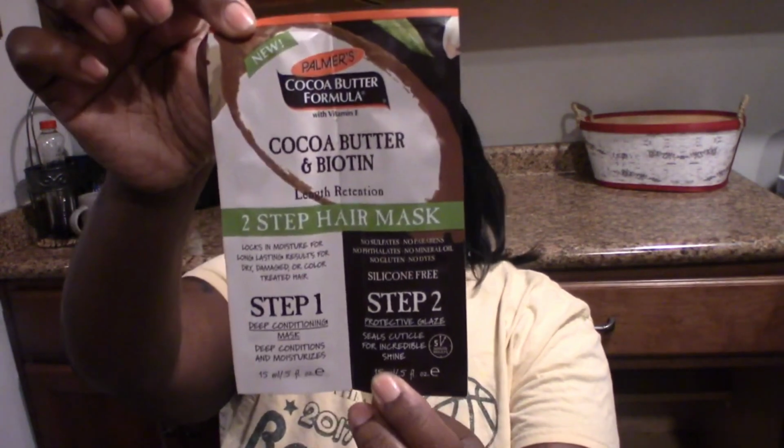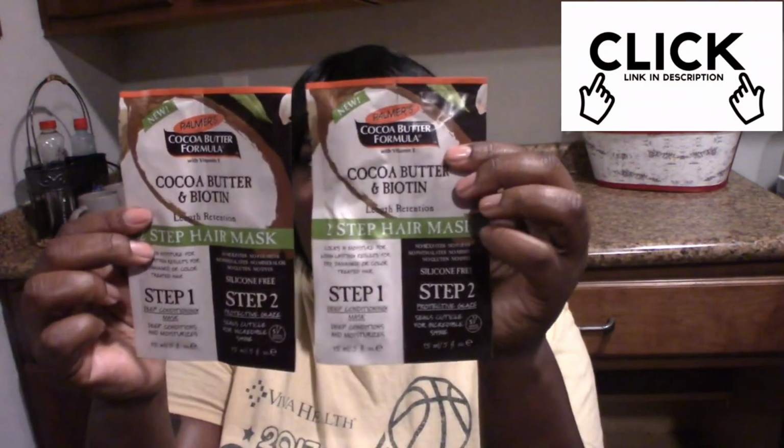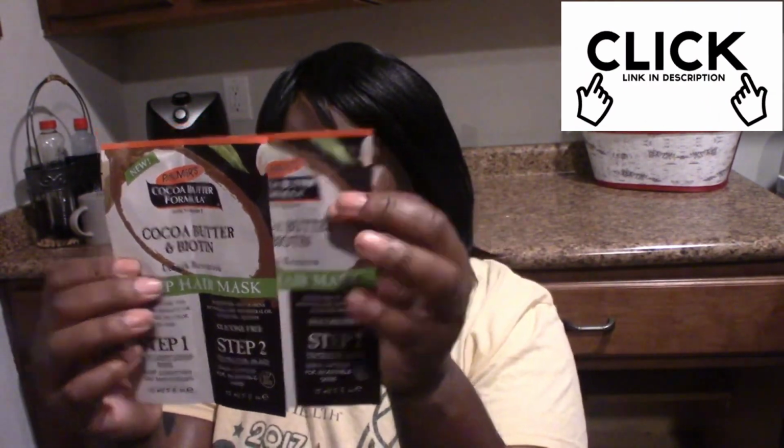Oh, so the first thing that they have here are some samples of Palmer's Cocoa Butter Formula. And these are two-step hair masks. Deep conditioning and protective glaze. Now, I love Palmer's. If you're into freebies like I am, these samples from Palmer's are always available, and they have really, really good products. So yeah, those are the two-step hair mask. Oh, you actually get two of those in here. Excited about that.